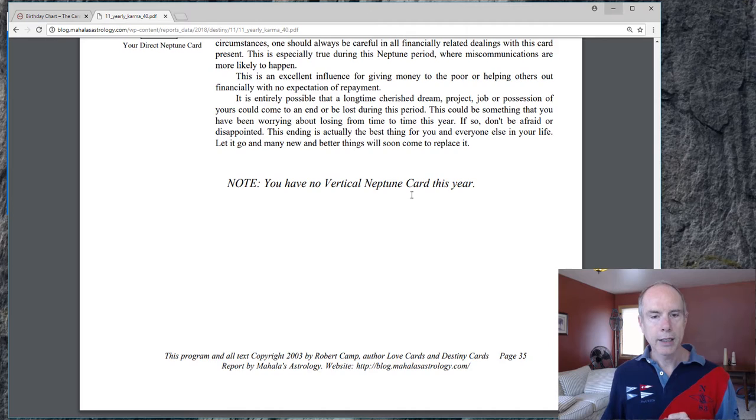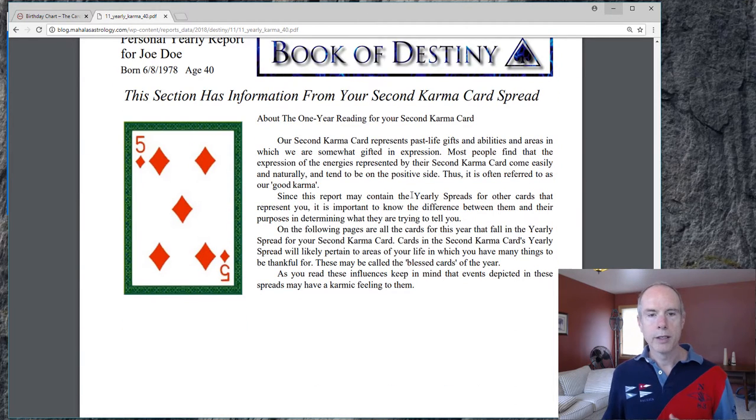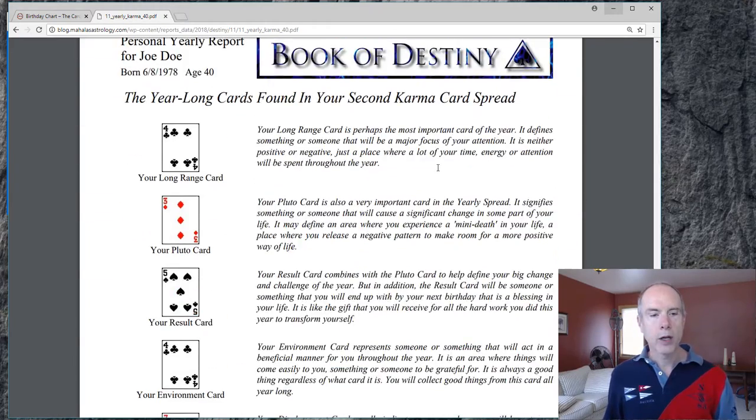When we get to the end, we see that this section is information for the second karma spread. The second karma spread represents past life gifts and abilities, areas in which we are somewhat gifted in expression. These are things we've learned in the past that we're able to share, that we're good at, that we intuitively know about, and that we're successful with. So it's good karma. How can we improve our environment? Here we have a 5 of Diamonds for Joe in the year of 40, and we look at it further.